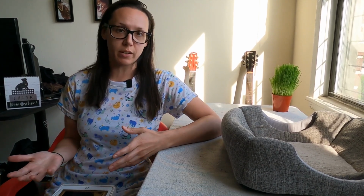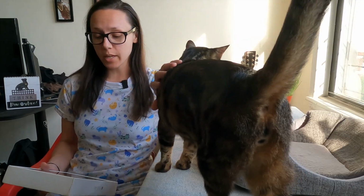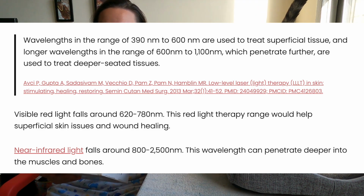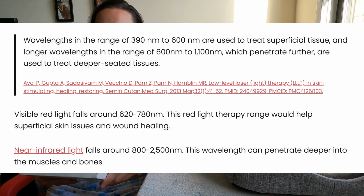So we have red light, which is within the visible spectrum. That's what we can see. And then we have infrared light, which is just outside of the visible spectrum, so we cannot see that. And this is quoted from a study: wavelengths in the range of 390 nanometers to 600 nanometers are used to treat superficial tissue, and longer wavelengths in the range of 600 to 1100, which penetrate further, are used to treat deeper-seated tissues. And visible red light falls around 620 to 780 nanometers.